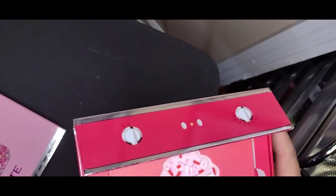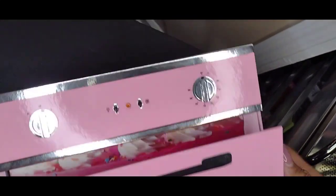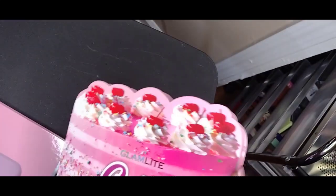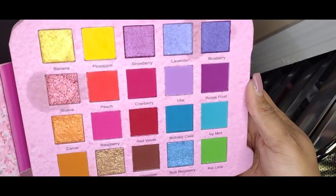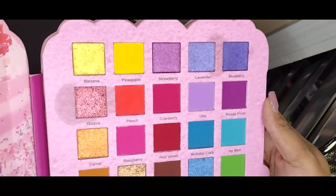And this was $10. I also have the cake palette. I picked this up from Burlington. It's also in an oven, in the shape of a cake. It does have a mirror, but this is another palette with vibrant colors in it. Kind of a rainbow palette, but you do have some shimmer shades in here as well.